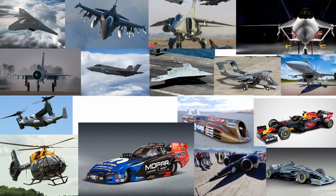Looking into aerospace, F1 cars and also land speed record cars, I wanted to show the aerodynamic design as if the spaceship was designed with that in mind, so that it would really be the peak of performance that this customer could get.